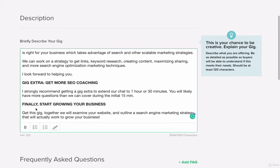Then in the end, I finish it off with, together, we will examine your website and outline a search engine marketing strategy that will actually work to grow your business. That's the benefit. That's what they want at the end of the day. They don't really care about the details, the links, the content, the whatever. They just want to grow their business. And that's the promise. So these 3 elements should be present in your gig description.